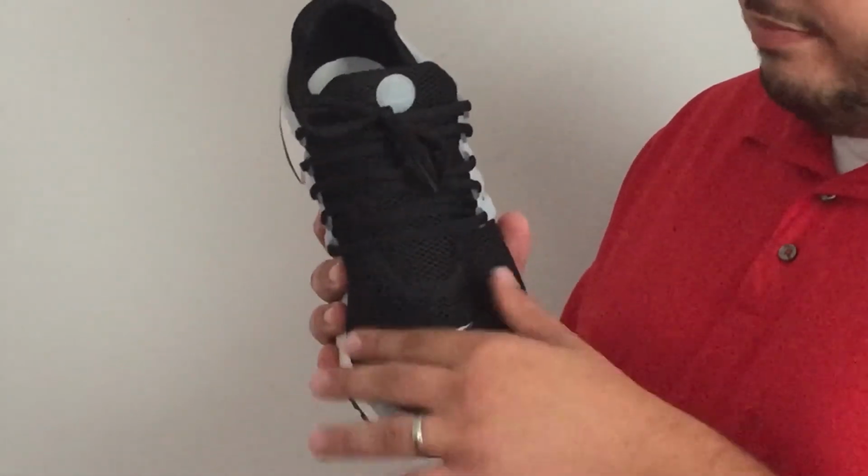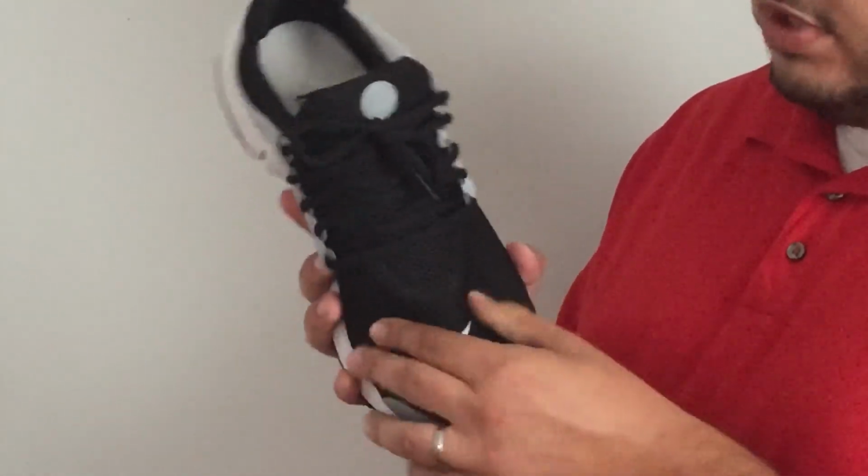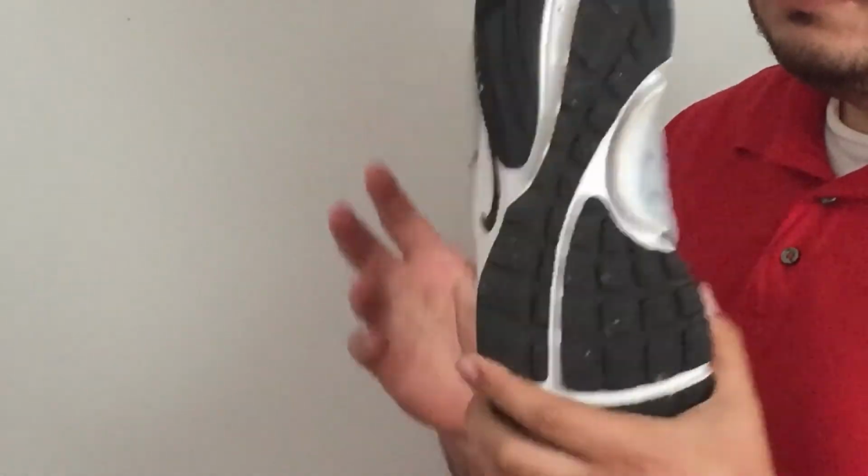Now, the first pickup of the month for me was the Nike Air Prestos. I picked these up at Champ Sports and give them a shout out. And let's get a close up. What I like about this shoe is the mesh, and it just feels like a sock. It feels like you're not really wearing shoes at all. And I really like the breathability and the mesh. And then this bottom is just super comfortable. So that's why I went with them.